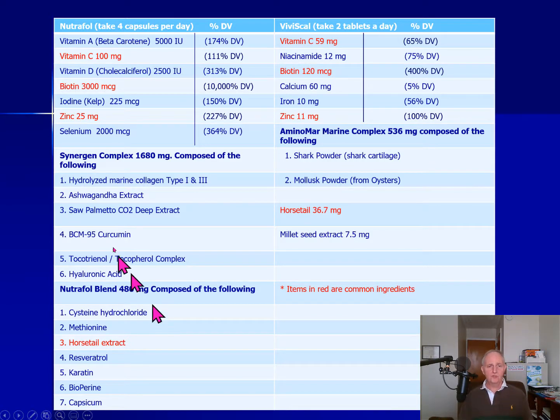Now, you also see curcumin here. Curcumin is found in turmeric. Turmeric is a spice, and it has an anti-inflammatory effect. And perhaps by dampening down inflammation, that might help slow hair loss. That's good. And point number 5, that's the vitamin E complex here. That's an antioxidant. And my guess is probably by giving you some antioxidants, that might also help decrease the free radical buildup, which could lead to hair loss.